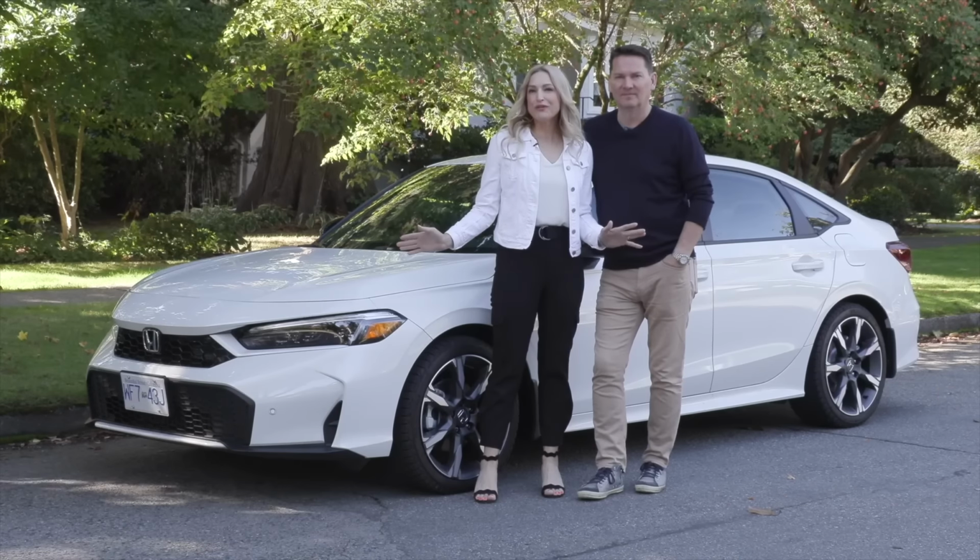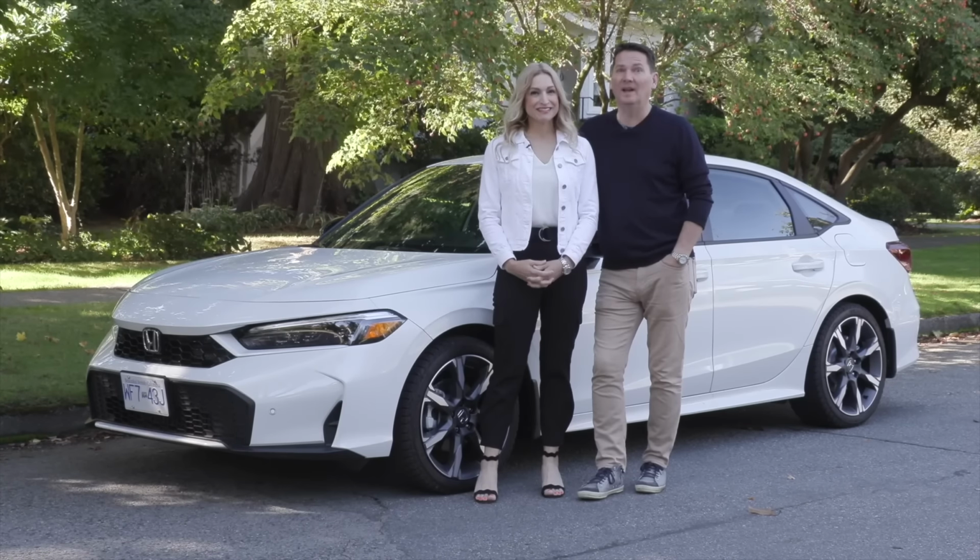We've got the all-new Honda Civic Sedan Hybrid. We've been waiting a long time to get our hands on this one. Oh yeah. Oh, great power.